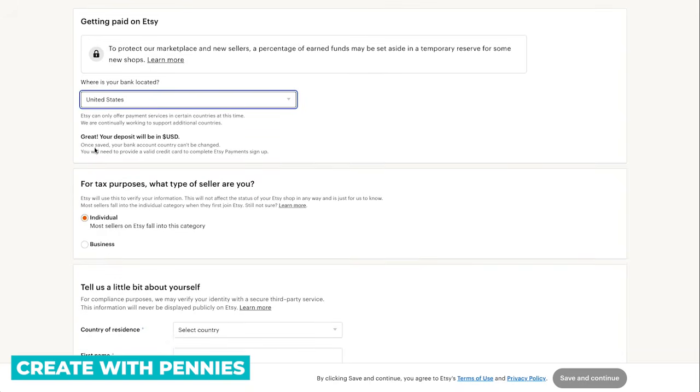Once I select the US, it means that my deposit is in the currency for my country, so United States dollar. And once this is saved, your bank account country can't be changed. So make sure that if you are someone that is international or moves between countries, you pick the country that you're going to be able to get the money out of. Otherwise, that money is going to be lost to you forever, basically.